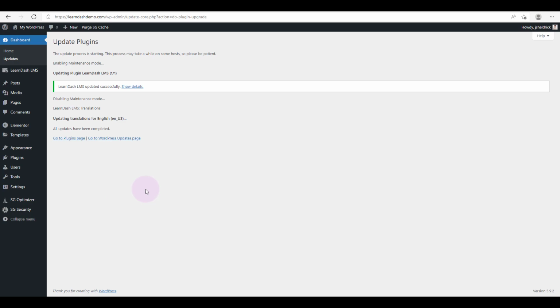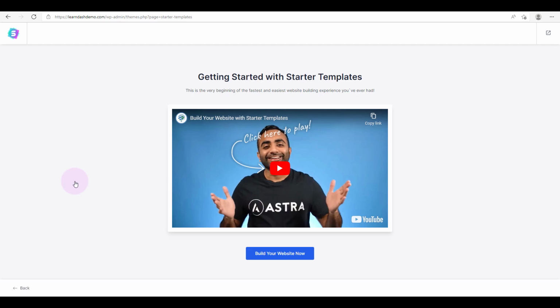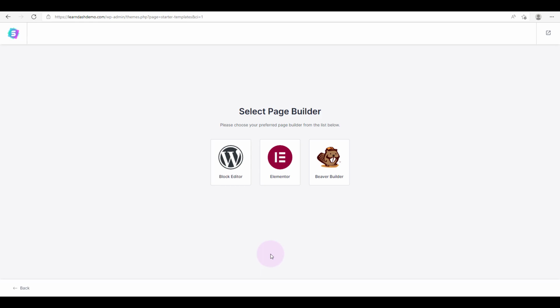But let's get back to installing our theme template. So we'll click on the home link to bring us back home. And what we're going to do is hover over Appearance and click Starter Templates. And this is going to start the installation wizard for the site template. So we're going to click on Buy Your Website Now. And here we have to select the page builder that we have installed. So we are using the Elementor page builder, so we want to select that.